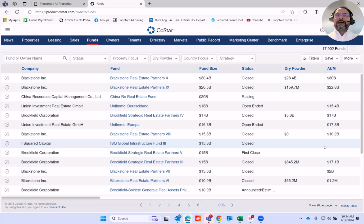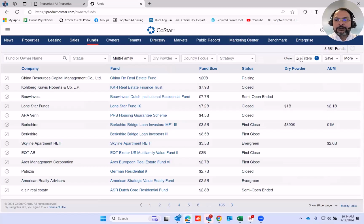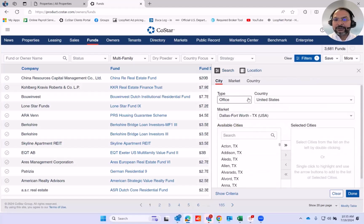Anyway, so here we are in funds. Now, Joseph mentioned we are in multifamily. We want to see who is able to buy the property from us if you're looking to sell, or help you with funding a deal. So property focus type, we can see multifamily. That's what we are looking at. I can go back into the filters and put the property that's investing into Dallas-Fort Worth market.